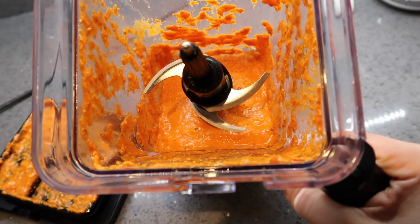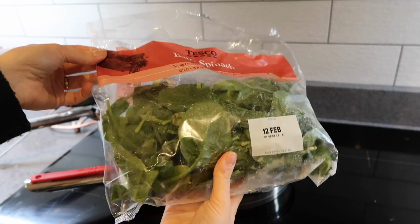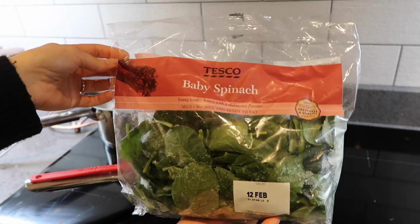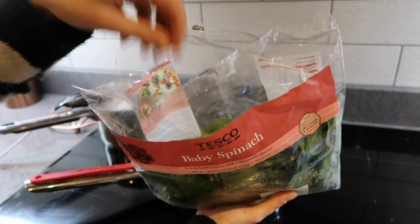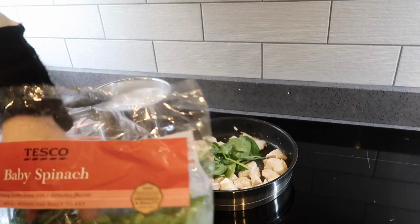Then it will look something like this. Then I've started cooking my pasta, and to finish off the chicken I'm adding some spinach. A little tip with spinach is to keep it in the freezer. It lasts so much longer and you can just chuck it into your meals frozen.